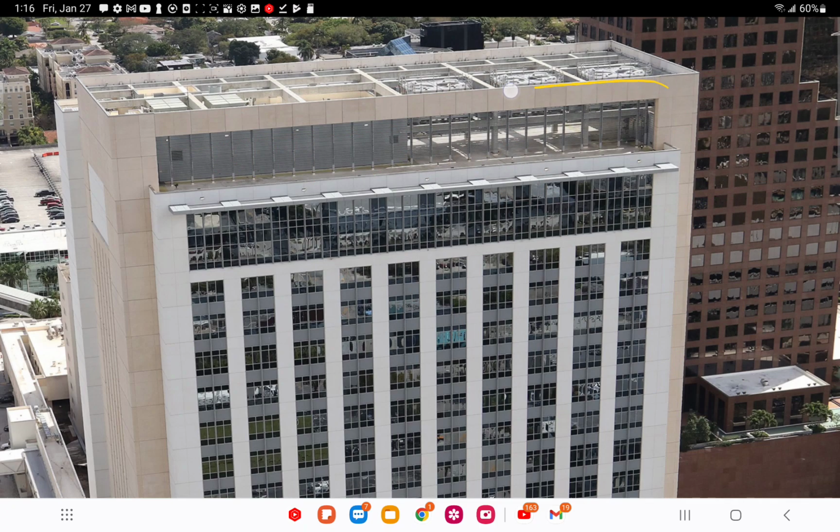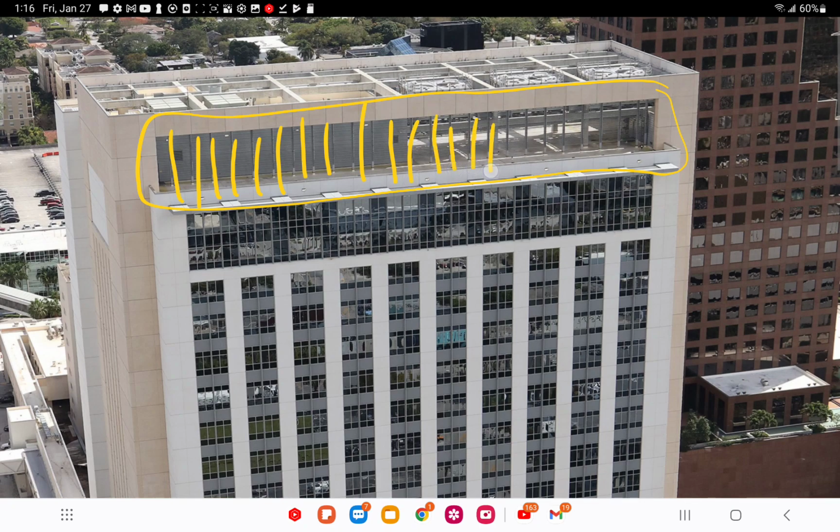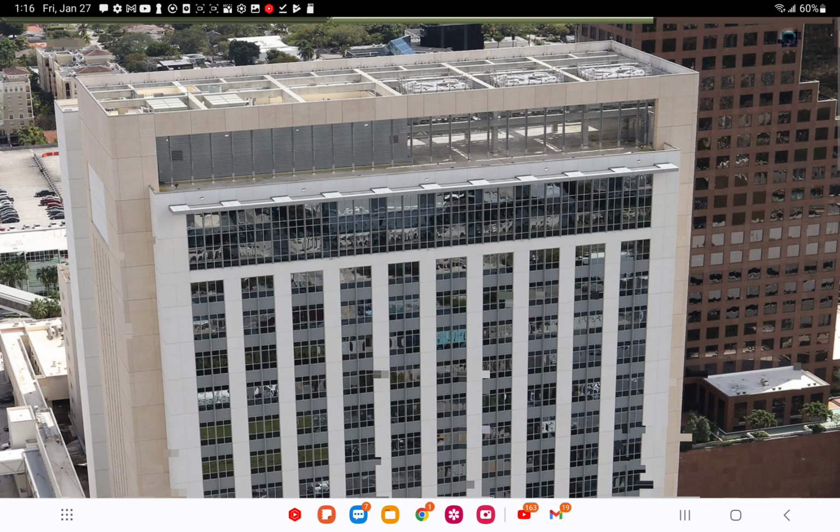And on this side of the building, I want you to take note of these steel columns, and they're on the roof, and they've got coating on them to make them waterproof at the base. They're riddled across here, right? Let's go from here.